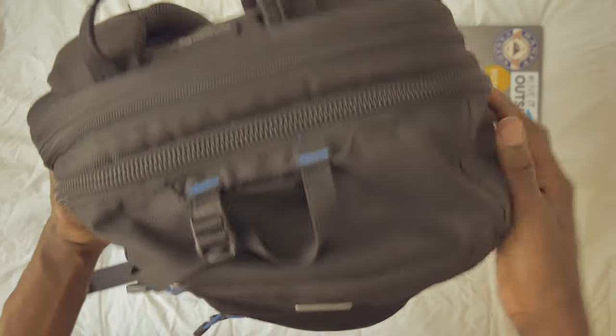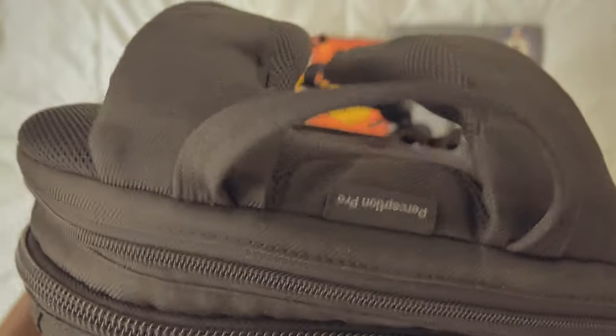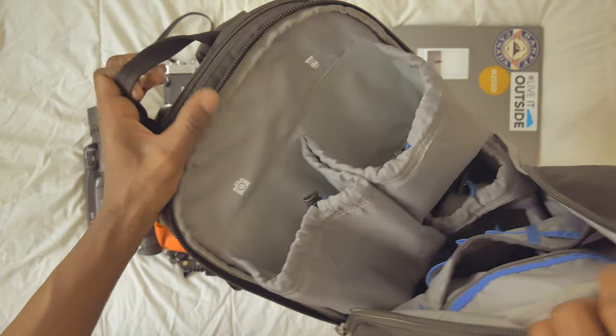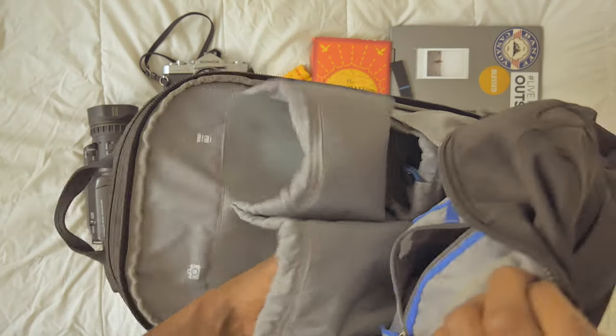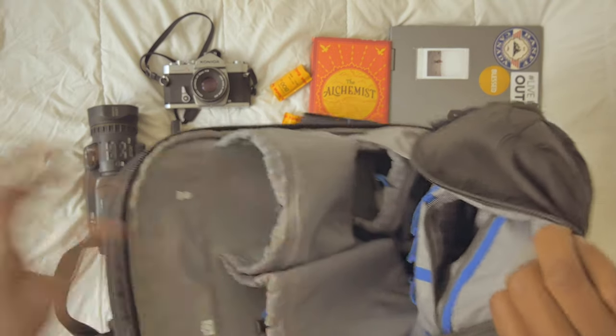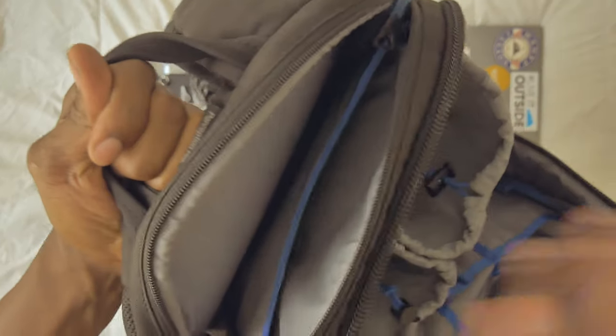This bag is really cool. I love how it's really padded and it's really easy access. With this bag, I just pretty much open it like that and then I fit everything in there. Lenses, cameras, and I can switch it up and all the miscellaneous stuff will go in there. And here's the sleeve for the laptop and the book. So I'll put the laptop here, the book here. And that's about it.